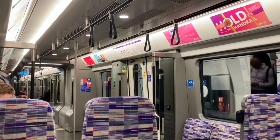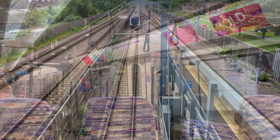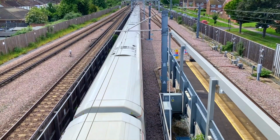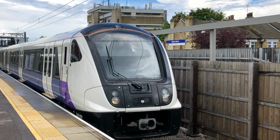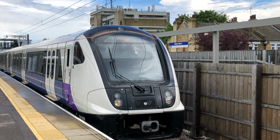As we head to the next station, I should really take a moment to talk about the rolling stock which served the Elizabeth line, the Class 345s. Built in Derby by Bombardier, the Class 345s were introduced in June 2017 when they began running between Liverpool Street and Shenfield, and by the end of 2019 they were also serving the line between Paddington and Reading. I think these trains are wonderful.